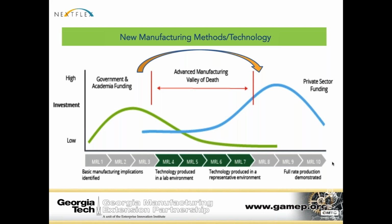On the other side, the MRL 8, 9, and 10 is where the full rate production is available. That's where you can pull up a catalog, or you can find multiple vendors out there who would be willing to sell you flexible hybrid electronics. If you want a circuit board with memory and Wi-Fi on it, that's flexible, it'd be kind of an off-the-shelf type of endeavor.